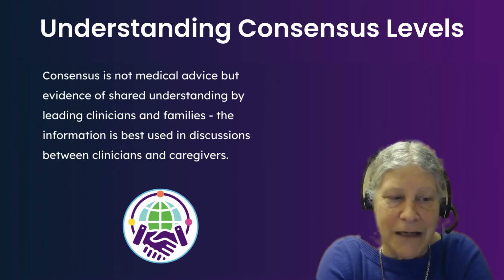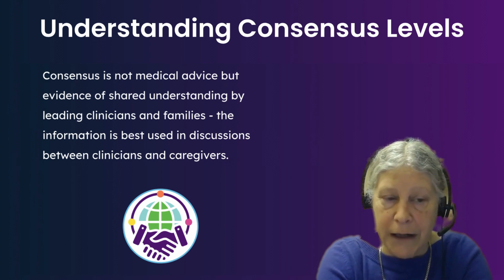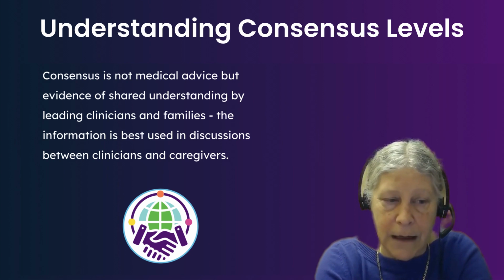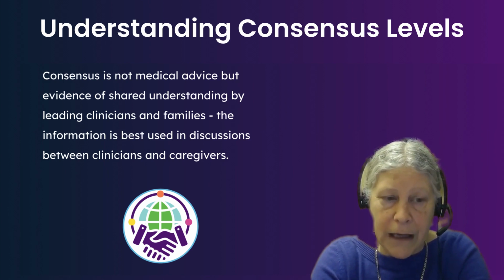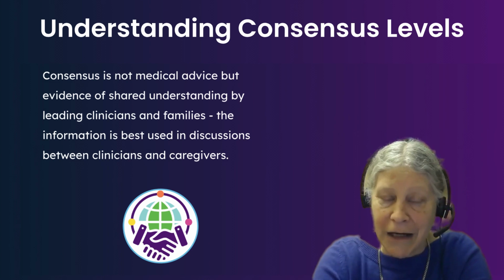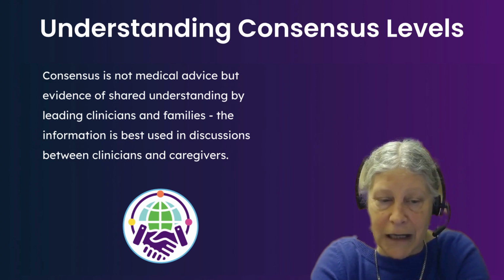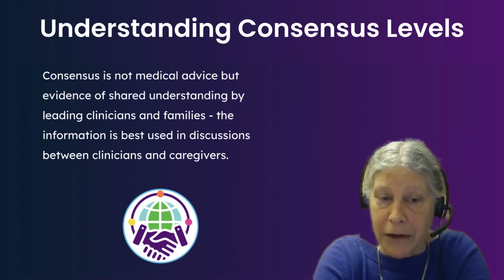It's important to understand the limitations of the modified Delphi process. This is an excellent process to try and build consensus where there's limited evidence in the literature, but it is not equivalent to medical advice. So certainly I think it's appropriate to share the reports from this consensus with your loved one's medical providers. And hopefully this will help us work together to try and gain a higher level of expertise and potentially even consideration of randomized, placebo-controlled trials to look at therapies that can better treat SCN8A.